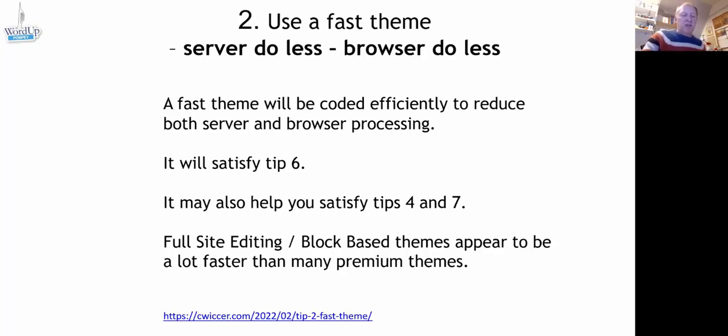But yes, I've switched from using Genesis themes to using FSE themes, but for this site, I've actually chosen to use a theme called GeneratePress, which was suggested by some people from the WordPress Cambridge Meetup, and I thought I'll give that a go just to see what it's like. And I've been quite happy with it.